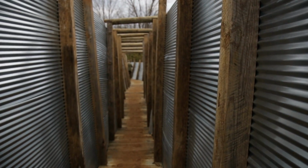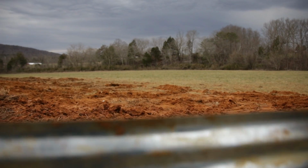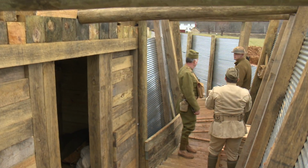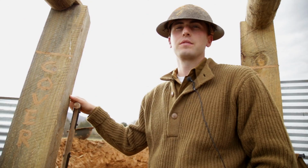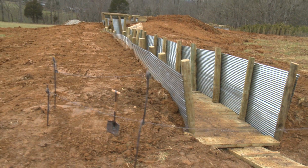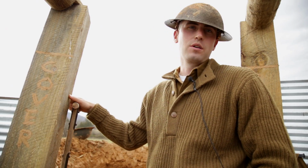At times, these trenches would stretch for tens and tens of miles, crossing massive amounts of countryside in France and Belgium. Normally, they would be constructed at least 5 or 6 feet into the earth, with 3 or 4 feet in width so men can move up and down the trench systems. Today, our trench replicates a style that was more common around battlefields like Verdun and the Somme.